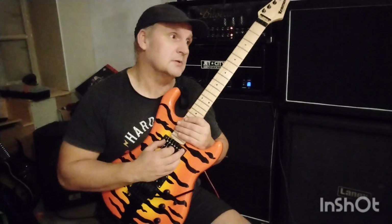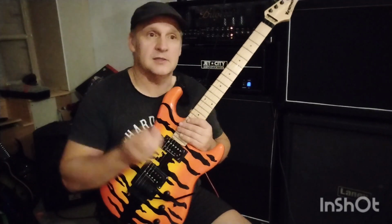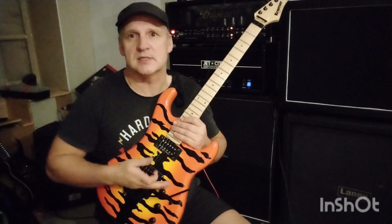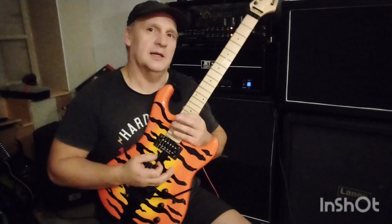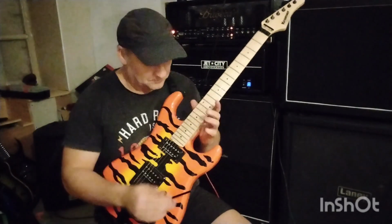Now, don't get put off by the name Jazz. This is a mild, warm, smooth humbucker. It complements the bridge pickup really nicely, and it's fantastic for lead playing. It sings, it really does.